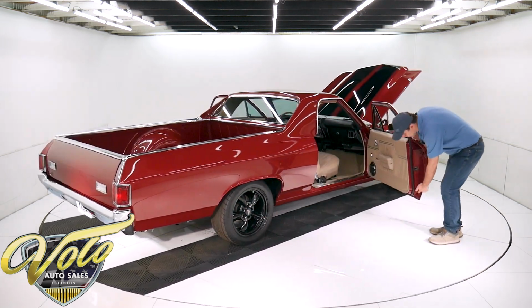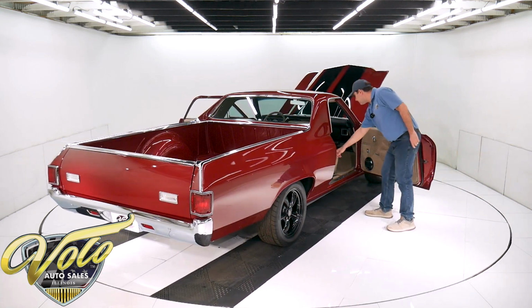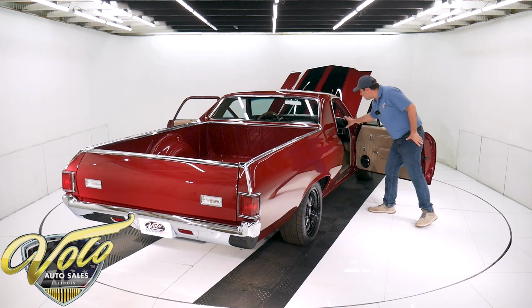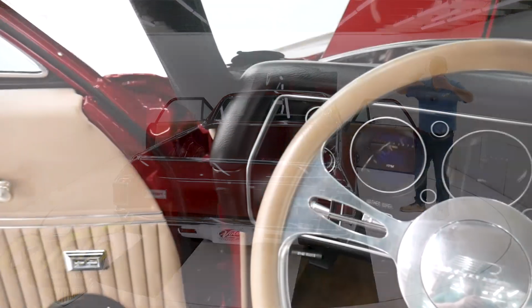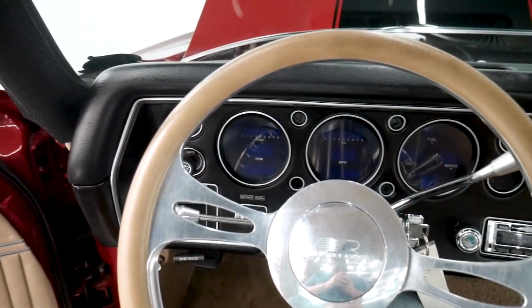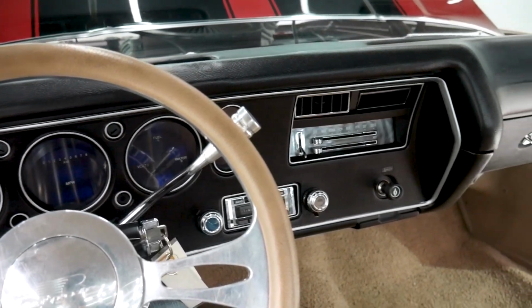Door jambs are slick as can be, new weather strips. The trim on the sides of the seat looks new. The whole dash, I think all of it's new. The dash pad, the instrument bezel, the heater control panel, the vents, the knobs, all new. Upgraded with Dakota digital gauges.